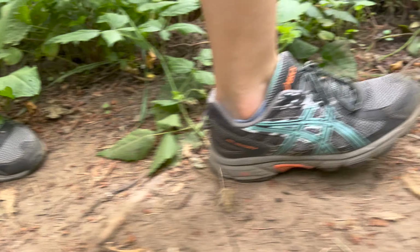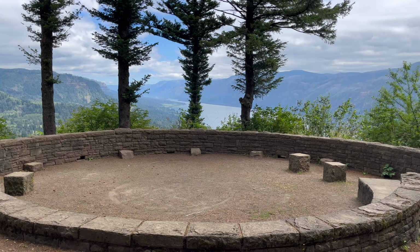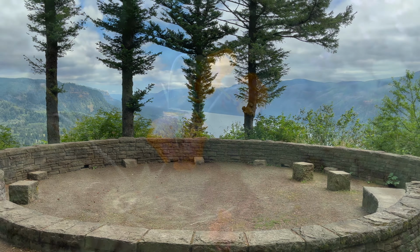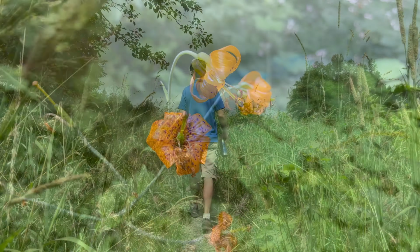The Cape Horn Trail is 7.5 miles altogether, and it does have some pretty steep sections. It has great Columbia River Gorge views, a waterfall, wild berries and wildflowers, and the chance to see peregrine falcons and other wildlife, making it a great option for a day hike.